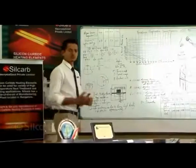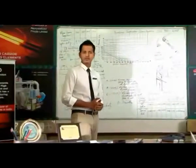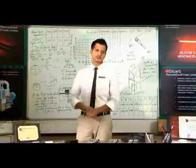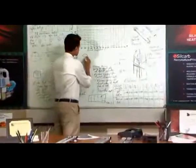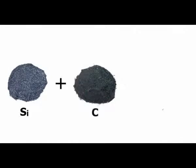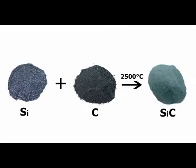Hello, welcome to Silcarb, India's only manufacturer of silicon carbide heating elements since the year 1982. At Silcarb, we use the purest form of silicon and graphite to make silicon carbide. The process involves heating 99.98% pure silicon metal and graphite at 2500 degrees Celsius to make silicon carbide.